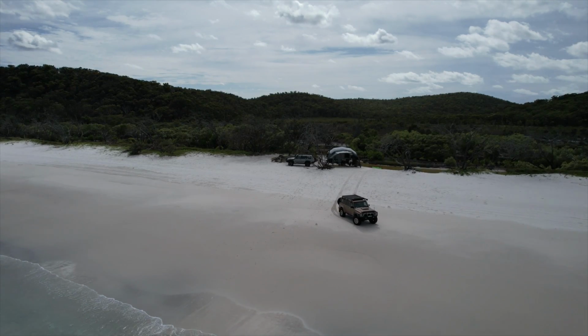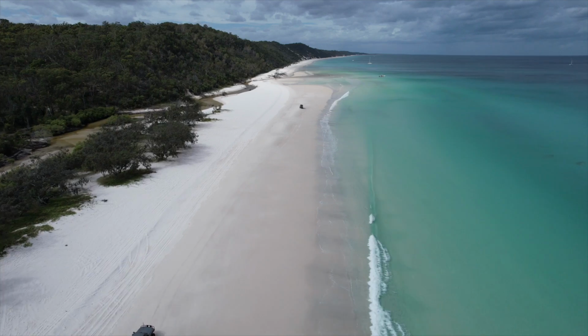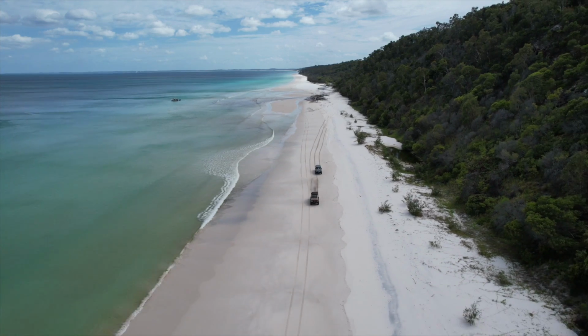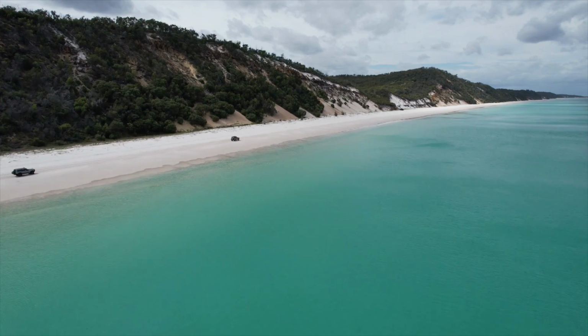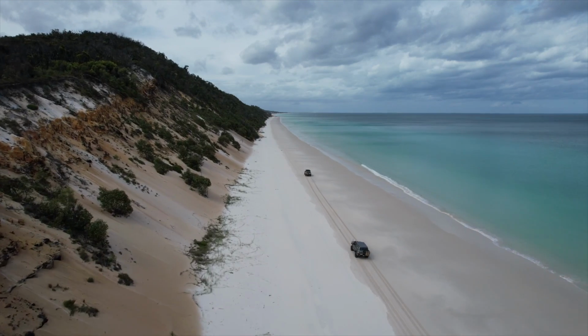After an awesome morning at the beach, soaking in Winch Creek, we decided it was time to jump in the Patrols and head for a drive down along the west coast of Fraser. With the white sand and crystal clear calm waters, it always amazes me how few people there are on this part of the island. It really starts to feel like you're exploring an untouched, hidden paradise of Australia.